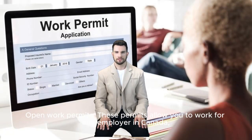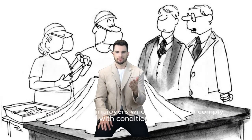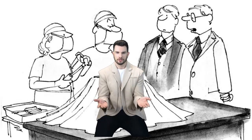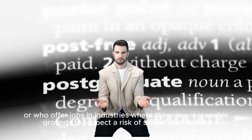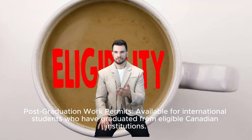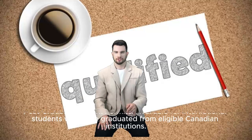Open work permits. These permits allow you to work for any employer in Canada, except for certain employers who have failed to comply with conditions, or who offer jobs in industries where there are reasonable grounds to suspect a risk of sexual exploitation. Post-graduation work permits, available for international students who have graduated from eligible Canadian institutions.